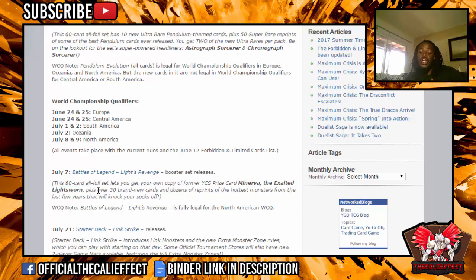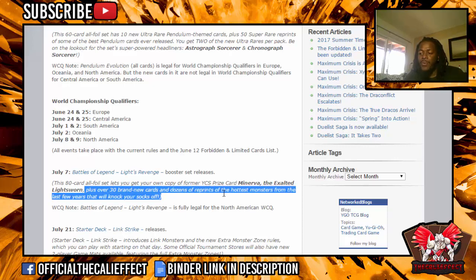I'm not tripping. You know what I'm glad that we didn't get? Gold Series, because every time we get Gold Series, it looks nice in the beginning, and then you start to sit there and look at it like, this is trash. So, at least we got that. Plus over 30 brand new cards and dozens of reprints of the hottest monsters from the last few years that will knock your socks off. In essence, like I said, reprint season, Kamani digging deep into your pockets. We already know Crystal Wing is one of the cards that is getting reprinted.